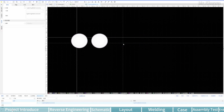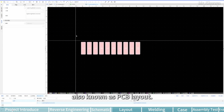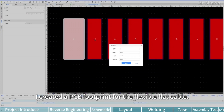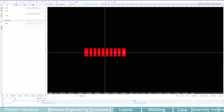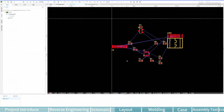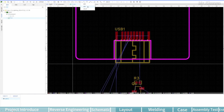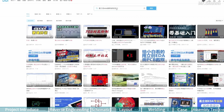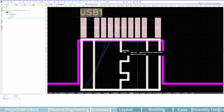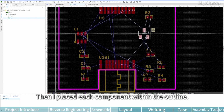Then I started creating the actual PCB design, also known as PCB layout. I created a PCB footprint for the flexible flat cable. I quickly drew a board outline. Then I placed each component within the outline.